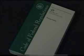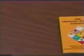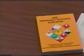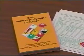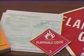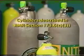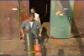This publication will inform you of a general knowledge of hazardous materials regulations, quantity limitations, packaging requirements, and marking and labeling requirements as they relate to materials of trade. As we mentioned earlier, materials defined as materials of trade do not require shipping papers, emergency response information, placarding, formal training, record keeping, or labeling, except cylinders as described in Section 173.6(c)(3). While it is certainly acceptable to do so, it is not necessary.